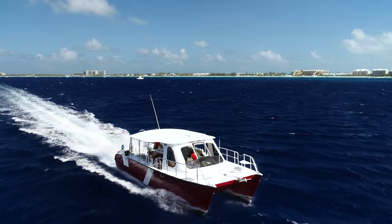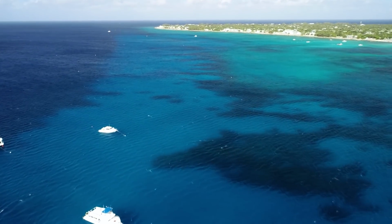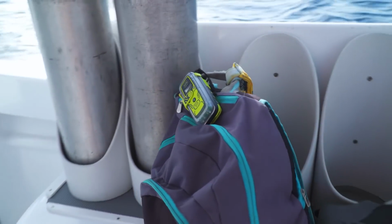So Luiza and I met up with Sunset Divers again, and we went out and did a two-wreck dive. The first wreck was the Kittiwake, and the second wreck was just a smaller wreck that was kind of scattered around in shallower water.